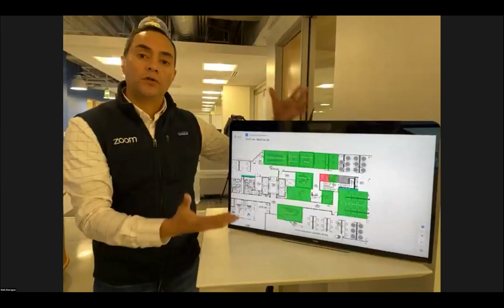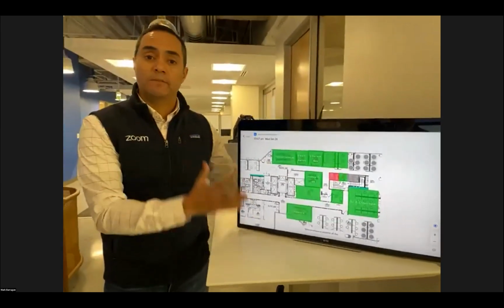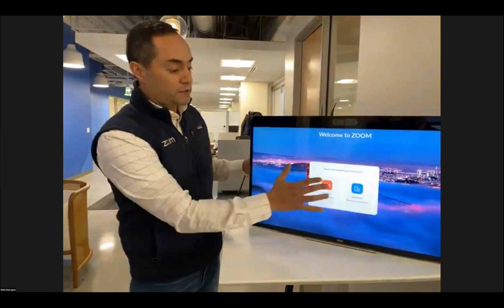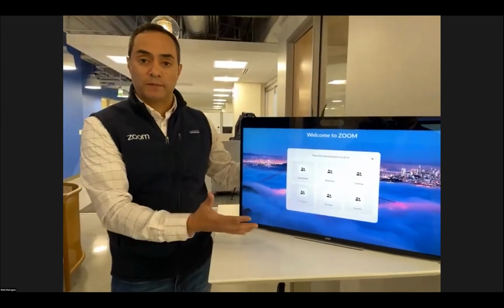We're rolling these out in all the floors we have here at our Zoom headquarters, and it's super simple to set up. Just give it power and network, and we're off and running. So very powerful. And just really quickly on reception here, you can see that I can use this virtual kiosk as more than just a workspace reservation.